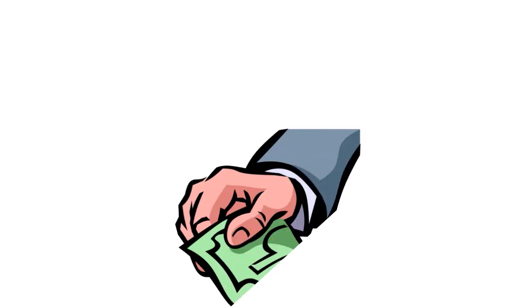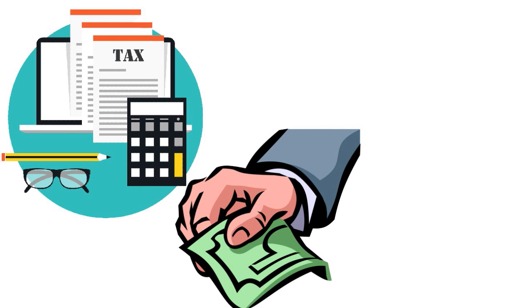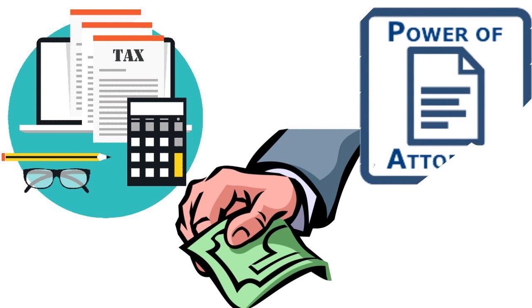So it really depends on the loan, but in some cases they might also talk about IRS Form 4506. I'll speak about that very shortly. They might ask for a power of attorney, okay?